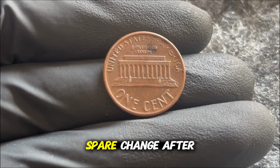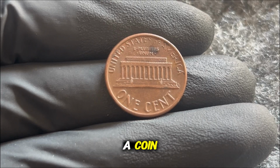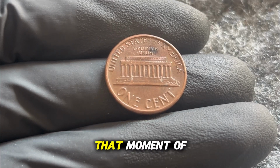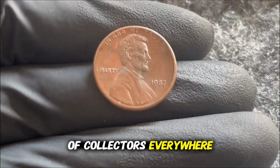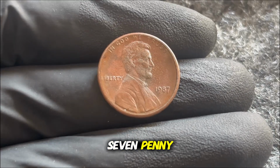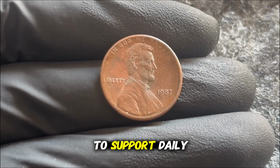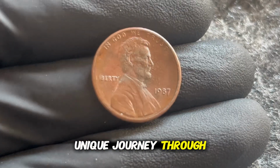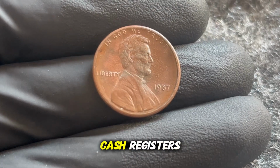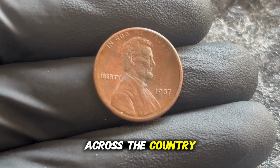Imagine checking your spare change after a long day and noticing something slightly different about a coin you almost ignored. That moment of curiosity is exactly what fuels the passion of collectors everywhere. The 1987 penny represents a time when millions of coins were produced to support daily commerce, yet each one traveled its own unique journey through pockets, wallets, cash registers, and jars of loose change stored on kitchen counters across the country.